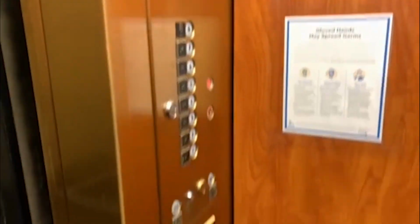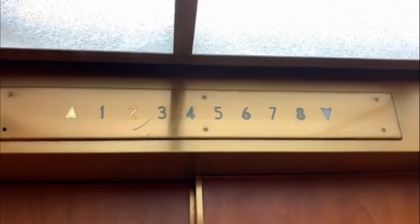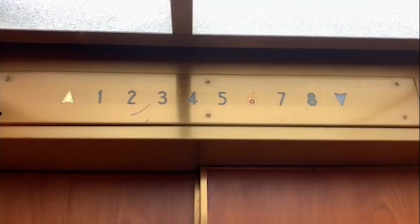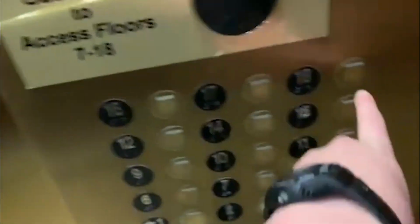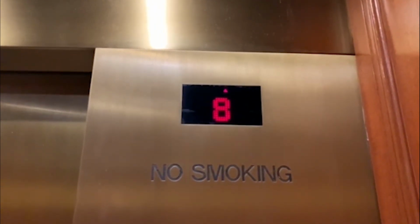Look at this configuration. There is a second panel in the elevator, which is really strange. See, we can't go anywhere, but look, I got a key card right here, so here we go. This thing is insane fast.